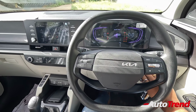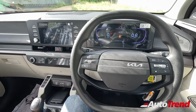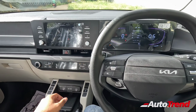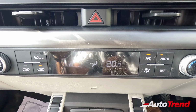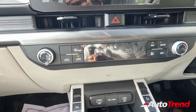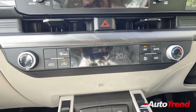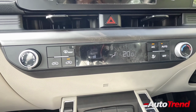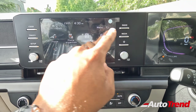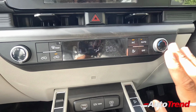Then let's turn on the car because, as you can see, it's extremely hot today. And this is how the displays and everything look like. Okay, you get automatic climate control, surprisingly, so that is one feature I didn't expect on this variant. But the overall layout of this automatic AC console has been completely changed compared to the previous Carens. On the top level variants of the Carens, you get the switchable type console for the AC combined with the controls for the touchscreen system, but not on this one.